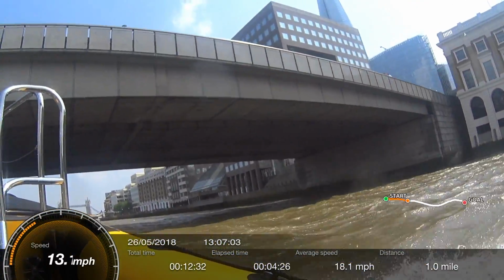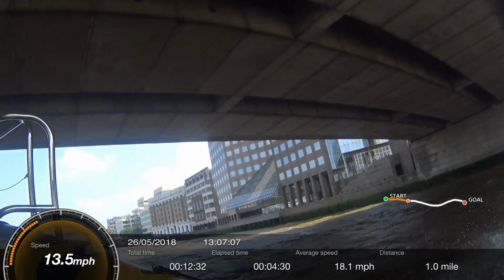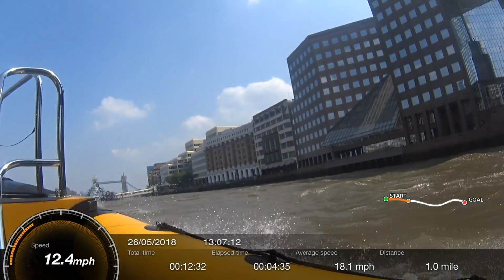London Bridge, now built in 1973, replacing a former London Bridge built in 1831, which was then sold to Mr. McCulloch from America and reassembled in Arizona over a man-made lake.